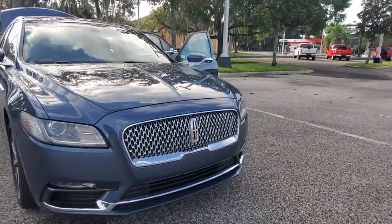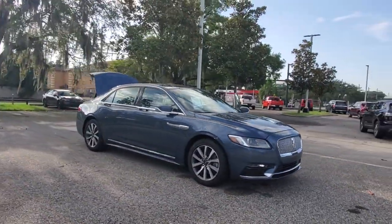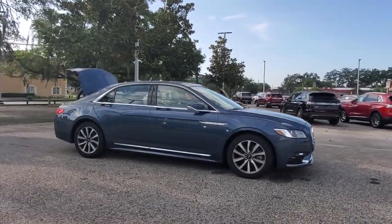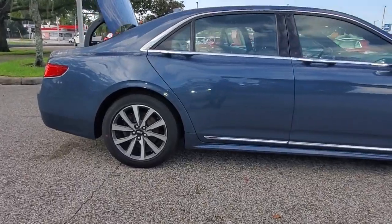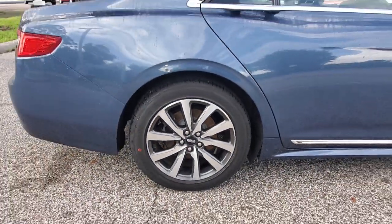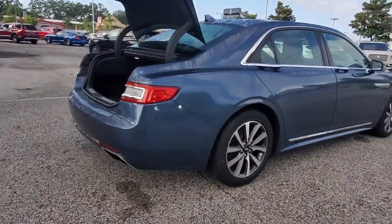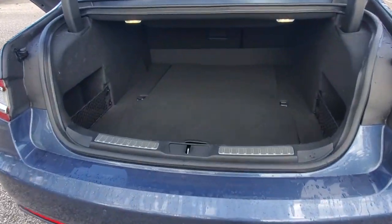You will be amazed by this 2018 Lincoln Continental. With less than 40,000 miles on the odometer, this vehicle provides excellent value. Take a closer look at this exceptional Lincoln Continental, the full-size luxury sedan that blends elegance of design with upscale interior and smooth performance to create a superlative passenger experience.